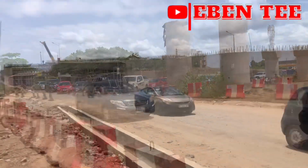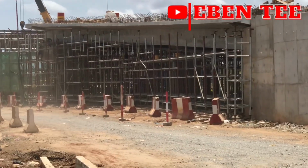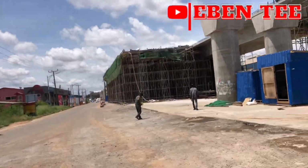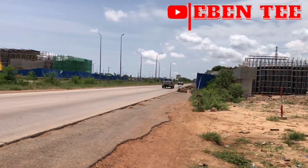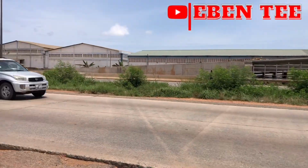On the East Legon side, there will be a new road passing under the flyover, which will be constructed. And the flyover coming from the Spintex side will also join the existing road at East Legon Boundary Road. When completed, this will improve the traffic flow in the area and make it easier for motorists to get to their destination.